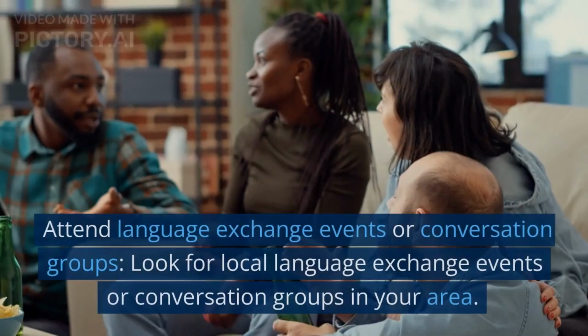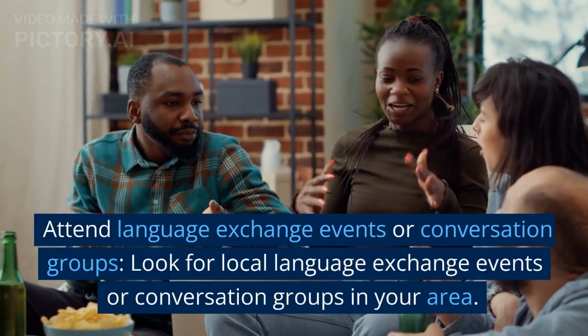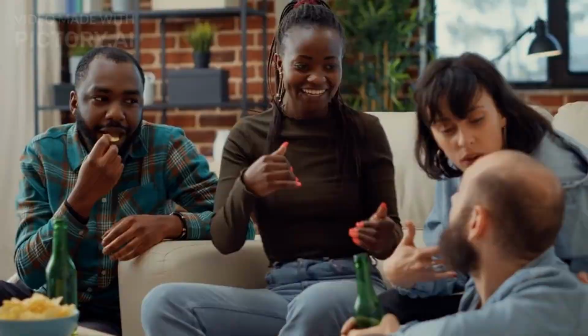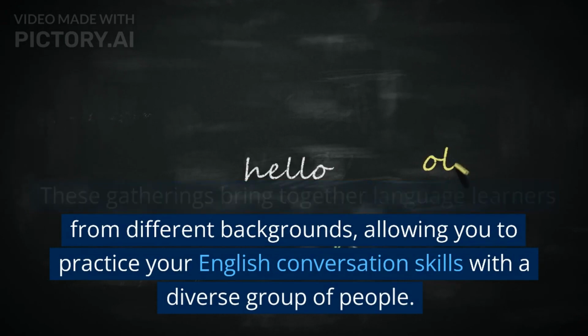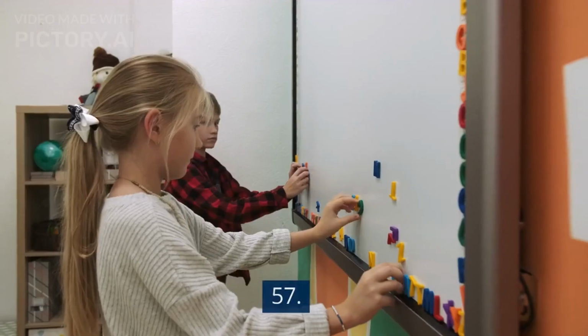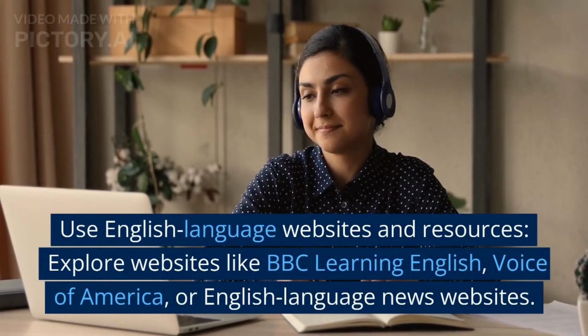56. Attend language exchange events or conversation groups. Look for local language exchange events or conversation groups in your area. These gatherings bring together language learners from different backgrounds, allowing you to practice your English conversation skills with a diverse group of people.